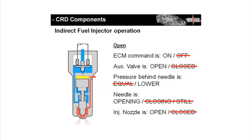The injector is now opening. The ECM command is still on. The auxiliary valve is still open, and the pressure behind the needle has dropped even further. This allows the pressure of the fuel near the tip of the injector to push the needle against spring pressure to open the injector. Now the injector sprays fuel from the nozzle.